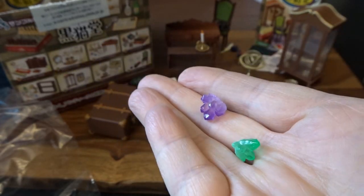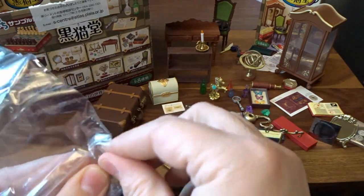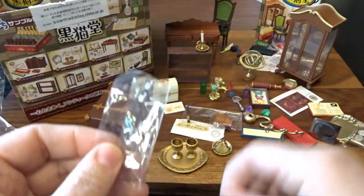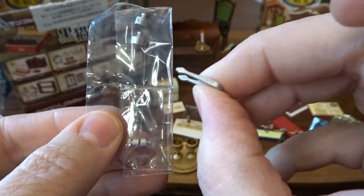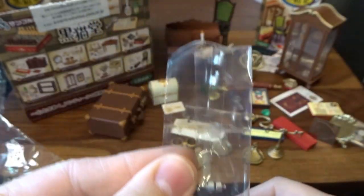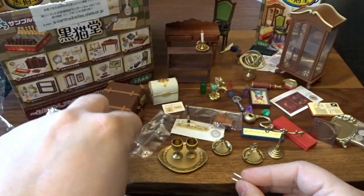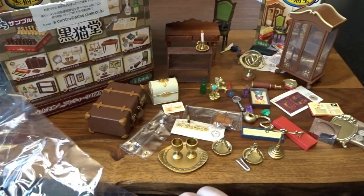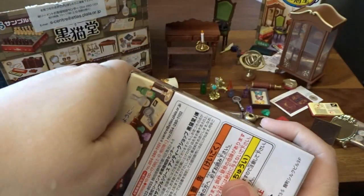Those are really beautiful. And then lastly, we have the little weights for the scale and a little pair of tongs to lift them into place. That's very cute. So it looks like it comes with 4 little scale weights. I'm going to go ahead and leave those in the bag for now as well. And our last box of the day, box number 8.